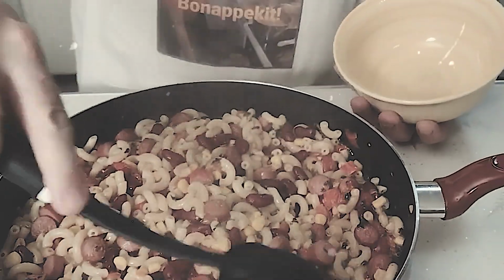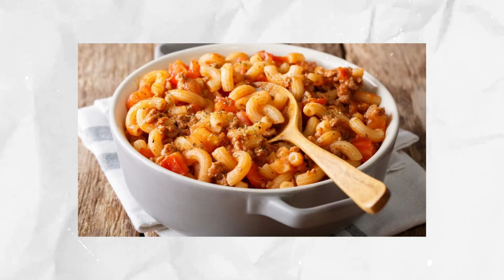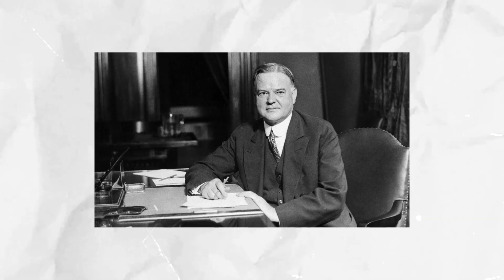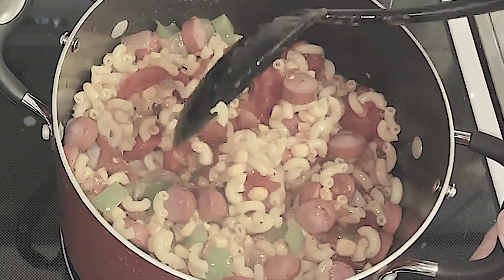It wasn't fancy, but it filled a plate and quieted a hungry stomach. And in the end, that's all anyone was asking for. Hoover stew was a meal born out of hard times and harder feelings. Named after President Herbert Hoover, who many blamed for the economic collapse, this stew became a symbol of scraping by when the pantry seemed empty.